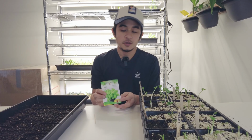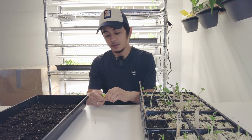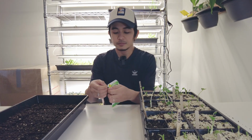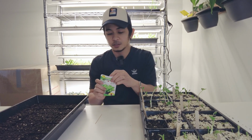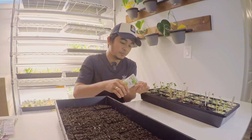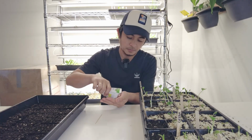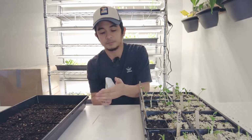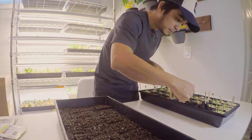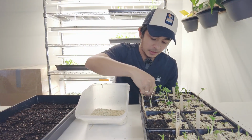So we have our lettuce leaf basil, and with this, I'm not too particular with planting. I can just sprinkle them on top of the soil. Then let's cover it with some loose soil. Finally, some vermiculite.